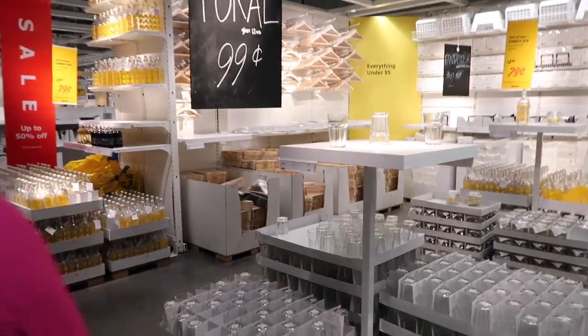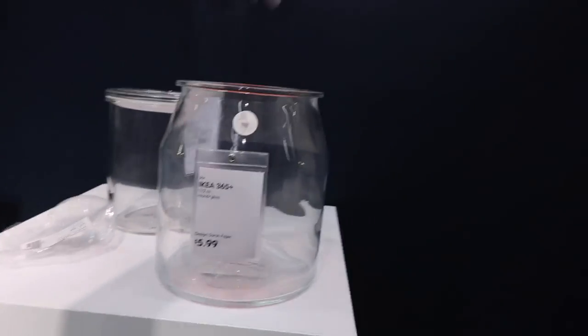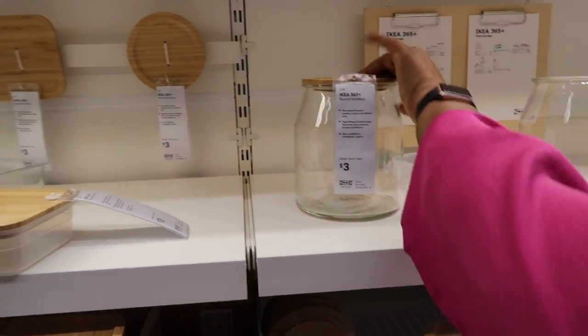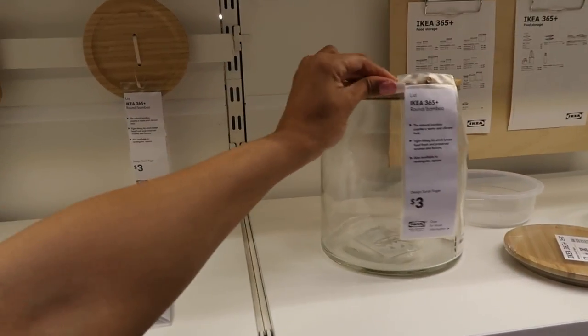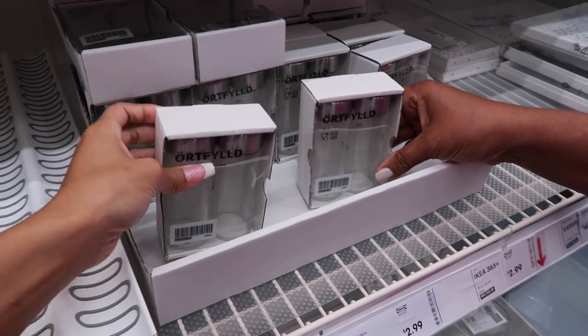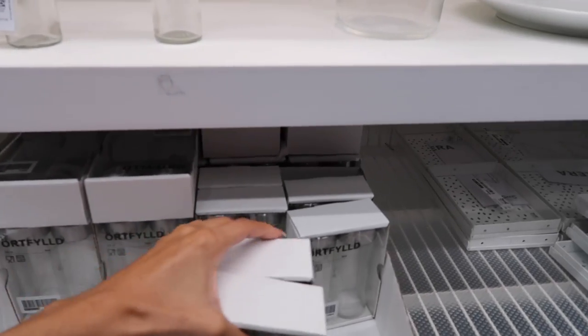Okay, this is the jackpot section that we need to be in. All the jars and containers and things. We need the jars with the lids. Yeah. This doesn't have lids. How do you open it? Oh. Bamboo ones are kind of cute, but. Yeah. $3. Is a two pack for how much? $2.99? Right. I was saying get 12 of these and empty your spices in there and then label them. Okay. Oh, those are the jars with the lids. Okay, so six of these to make 12.